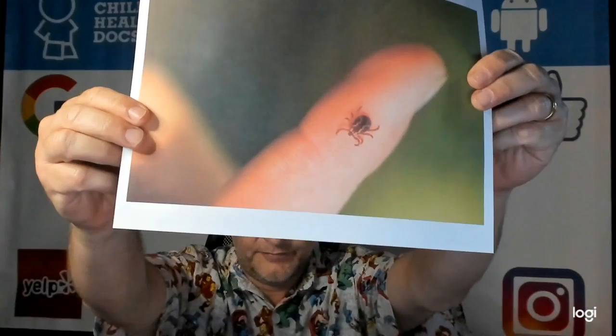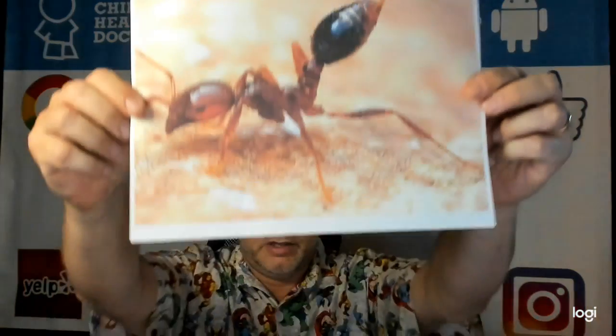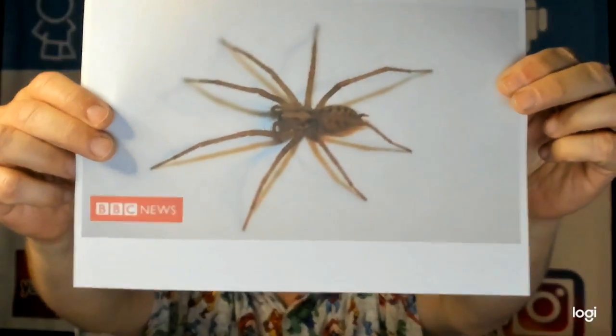A tick, something we have in Texas, but is making its way across the country. The fire ant, very painful. And for me, the worst one of them all, and the thing that causes nightmares, a spider. I'm not too fond of spider bites or spiders in general, but I know they're necessary.